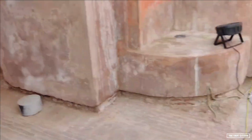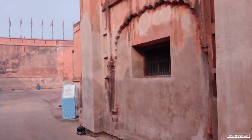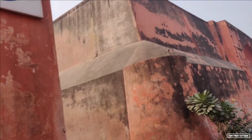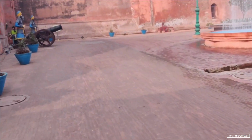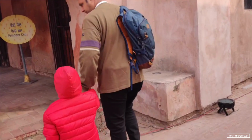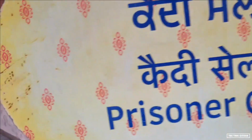These are the remnants of the fort built all those years ago. Another gallery kind over here. The prisoners have come. And this is the cell for the prisoners. You see that? How they used to be kept inside. There are no prisoners.